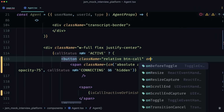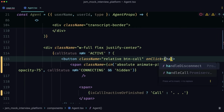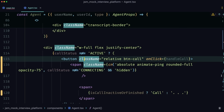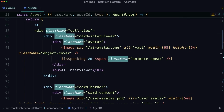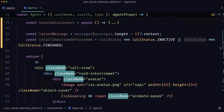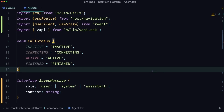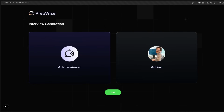We can actually call the on click and pass it the handle call functionality. And with that, we have created our bot, or the code that should allow our agent to speak with us within our application. Back on the interview page, you can see that it's not pulsing anymore. That's because now it's taking the real state of the call, and it'll give us the feedback only once we click the call button. So let's go ahead and test it out.